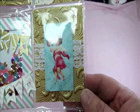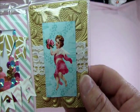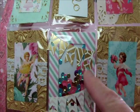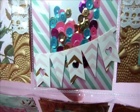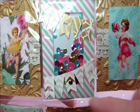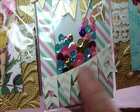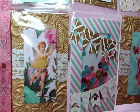Oh, Sabita, you should be doing videos and showing your work. You would inspire so many people. Truly you would. And look at the shaker card. Oh, that is such a great idea to put this adorable banner. That's a cute banner. I love it. See how pretty it is? It's got little hearts on these ones, and then you've got the diamond shape or the triangle shape in between that. Oh my gosh, that is awesome. And look at all the pretty colored sequins in there. So pretty. I just put an order in for sequins just the other day. Hopefully I'll get them soon.